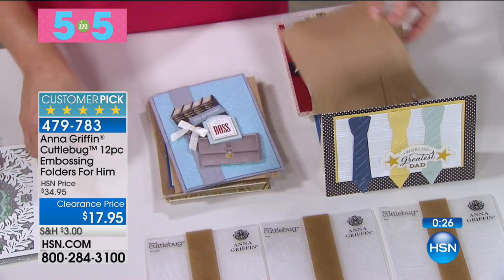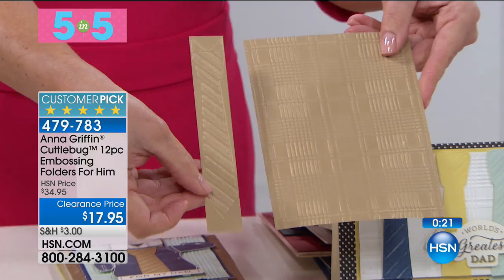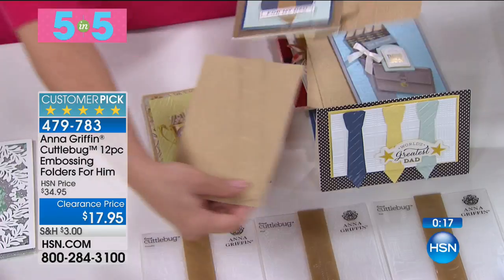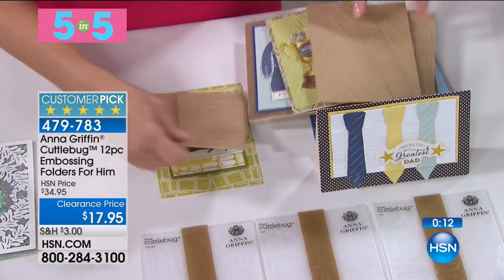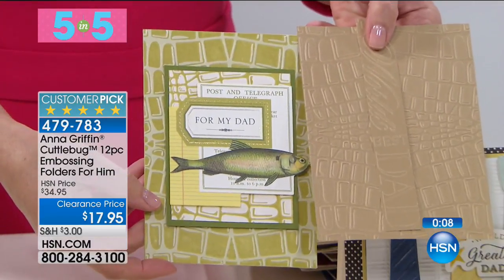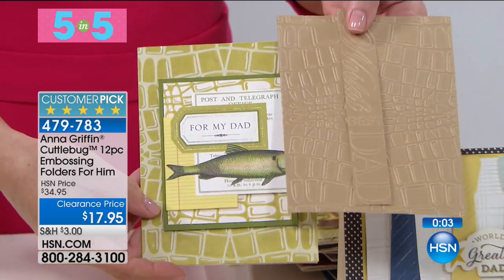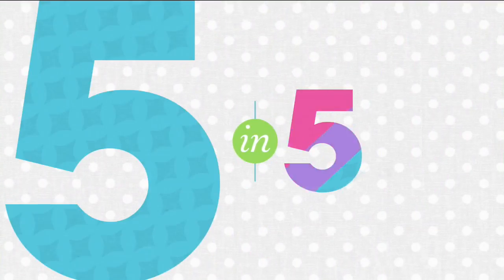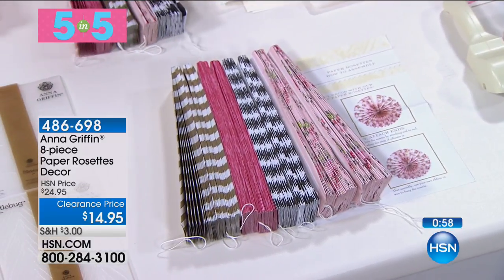What's great about these is that they're perfect for the men in your life, and there's a necktie emboss as well, and you're going to be able to make a card like that. And then we have the herringbone with stars, and the herringbone looks amazing. And then here's World's Best Dad and an alligator print, crocodile print, and all 12 of these folders are coming in this one set at $17.95. Yay! Put that with your Cuddlebug and get cranking. That is very rare, because she doesn't usually do stuff for men, but when she does, it always sells out, and that's about to.